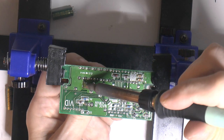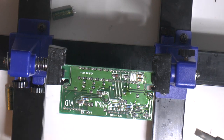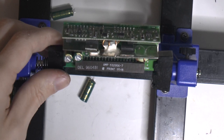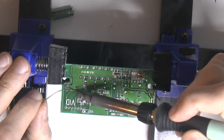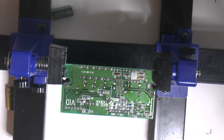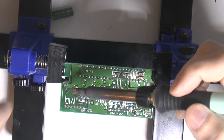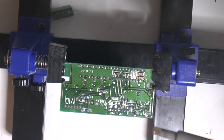Seems like it should be able to come out. It came, and it's fine. Bit stubborn, that one. It looks good here. Some dust in between there. Quite dirty in that computer. That one came easily. Putting them in my recycling bin, can send them off to the e-waste.